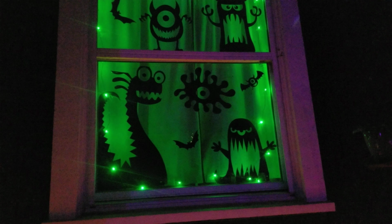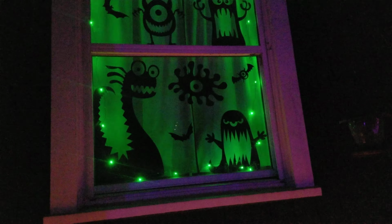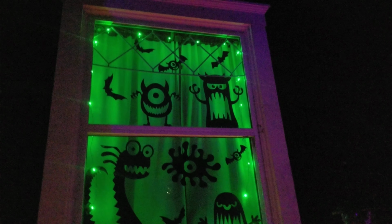And then what's cool about these is they have a 6-hour on and off timer. So when I initially set them up at 6:15, I turned them on and hit the 6-hour timer, and now they automatically turn off at 12:15, and the rest of the lights go off at 12:30. So perfect. Aren't those cool?